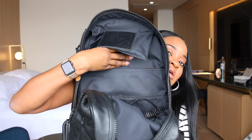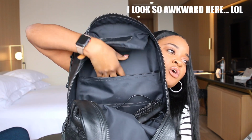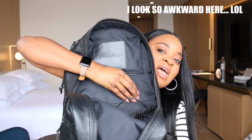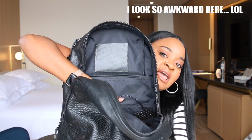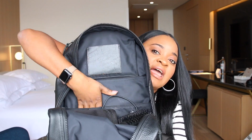Underneath here, it's got one giant slot, so if you have a tablet or anything like that, you can slide it in, and then it's got 2 slots here and 2 slots here and here for any other things like phones or any flat things that you want to put in there.